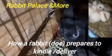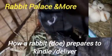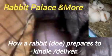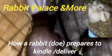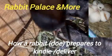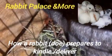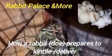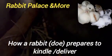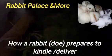Usually in rabbit palace, what we don't do here is that we don't usually put the litter boxes or the nest boxes where it will deliver inside. We allow it to do it naturally. Then we will pack it ourselves and put in the litter box and arrange it well for it. That is after delivery. So we usually will pack enough hay, dry grass inside the cage and allow it so that it will use the dry grass to make its own nest like it will naturally do in the wild.